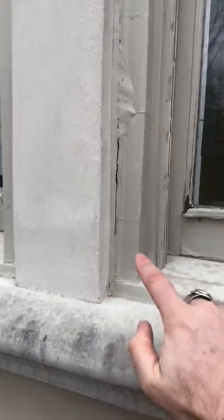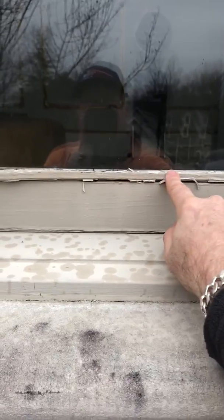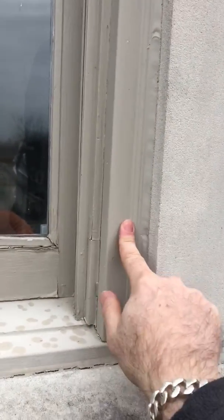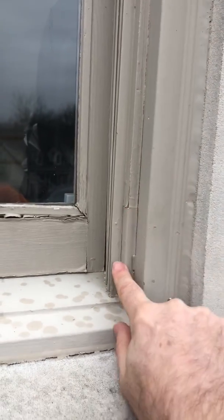This center window is the same thing. We'll replace this whole stick. We'll replace this rotted mullion right here into the corner and across the bottom. You can see where someone made this, and this is again the problem. This piece has been replaced with vinyl. Whoever the carpenter was made a horizontal cut right here and repaired the frame.